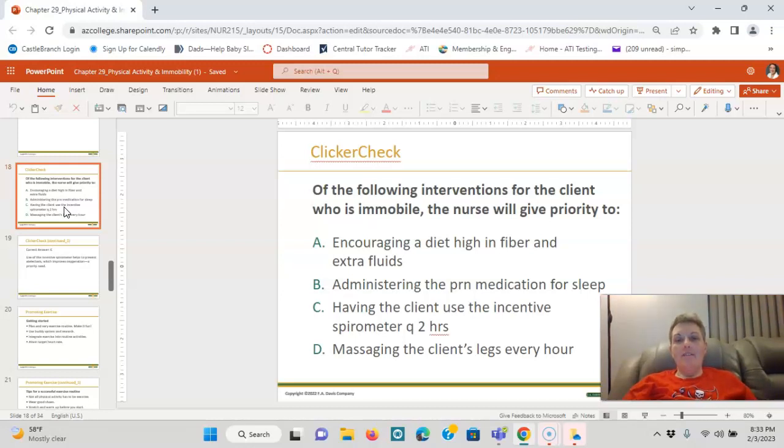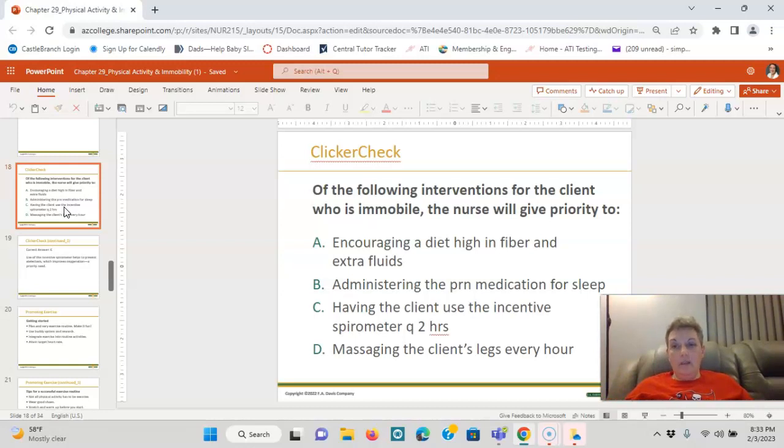Encouraging a diet high in fiber and extra fluids. Sure, that's great. I should do it. But what's the worst that's going to happen? He gets constipated? ABC? Not really. Administering the PRN medication for sleep. Priority? Massaging the client's legs every hour. That's a great way to move a DVT. Massaging the client's leg is probably not going to be the answer.